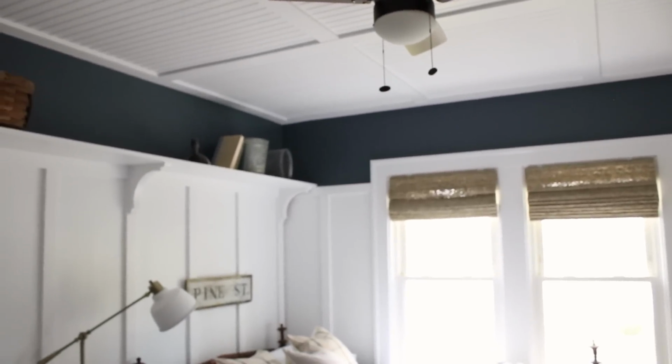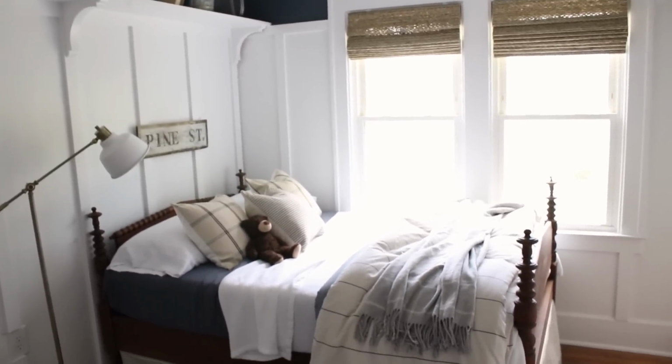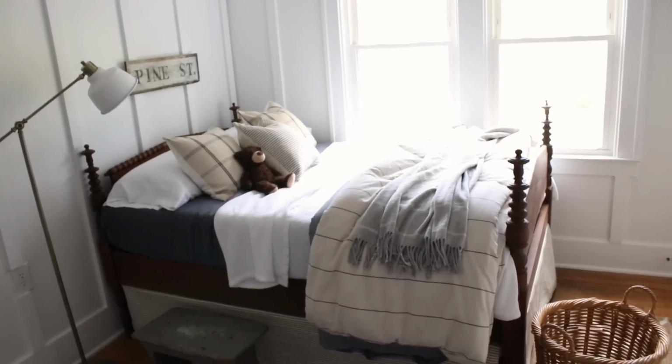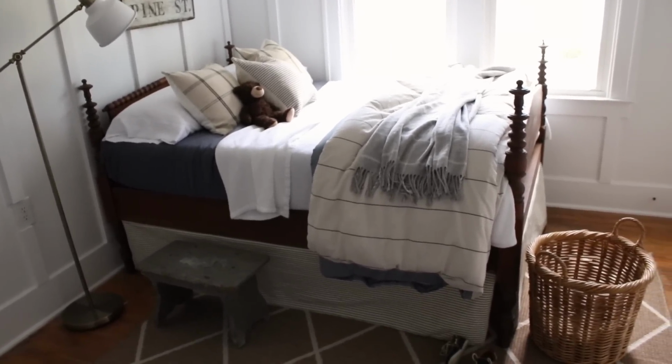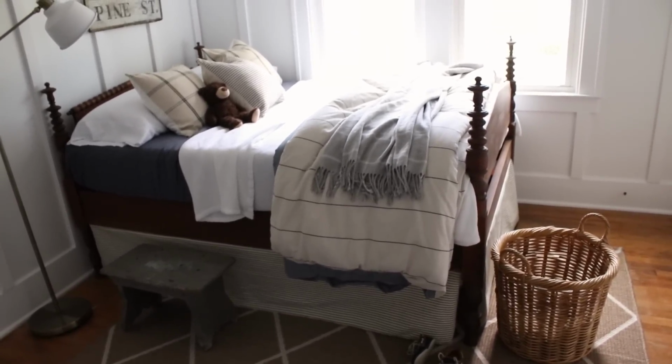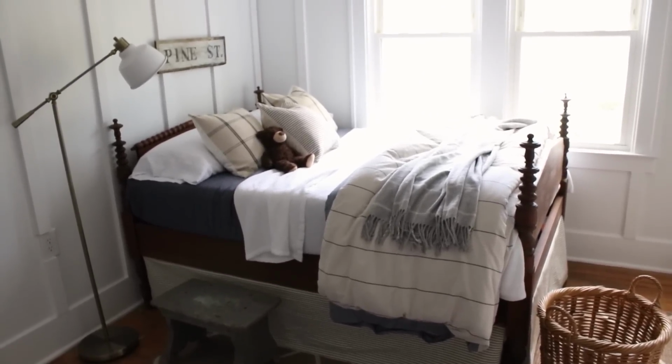So I actually ended up choosing a bed that was my grandfather's, who passed away last fall. It's this beautiful spindle bed. I wasn't sure if I was going to paint it or keep it wood, but the moment that I brought it into this space, I knew right away that the wood was so beautiful against the white walls.